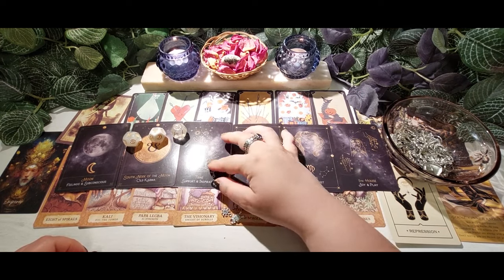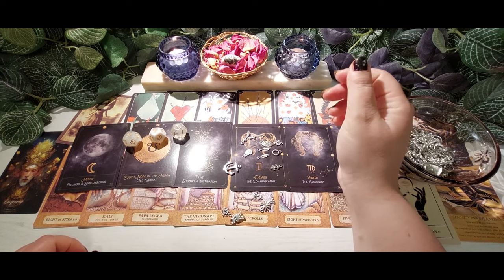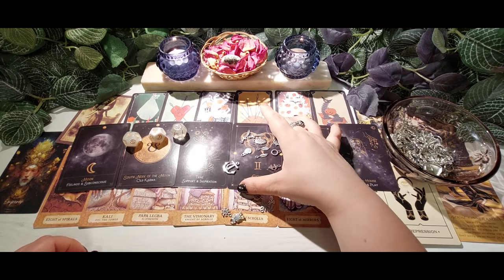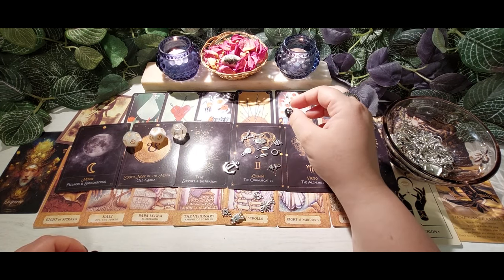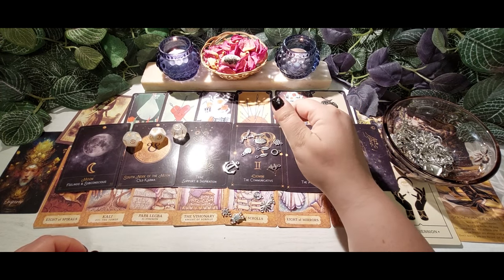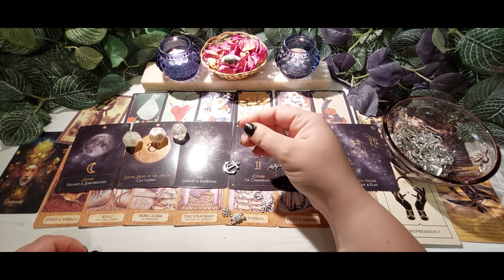We also have the sword twice, which is reinforcing the Knight of Swords energy. So, yeah, I'm getting someone who has hot-bloodedness and someone who has a sharp tongue. Someone who is quite impetuous sometimes. And impulsive, potentially, sometimes, even though they try really hard to control themselves.